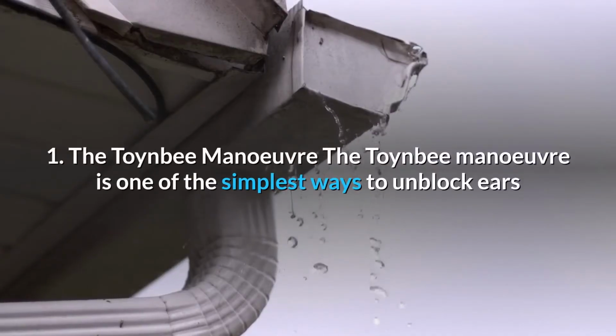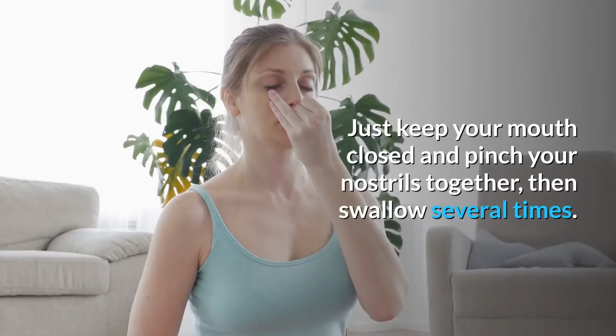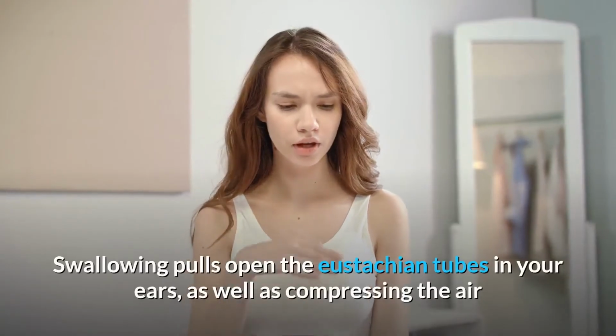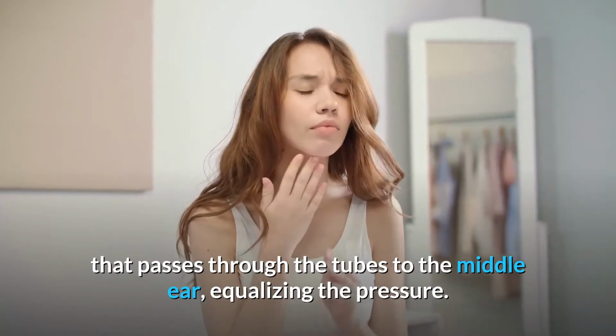1. The Toynbee Manoeuvre. The Toynbee Manoeuvre is one of the simplest ways to unblock ears that aren't too clogged up. Just keep your mouth closed and pinch your nostrils together, then swallow several times. Swallowing pulls open the eustachian tubes in your ears, as well as compressing the air that passes through the tubes to the middle ear, equalizing the pressure.